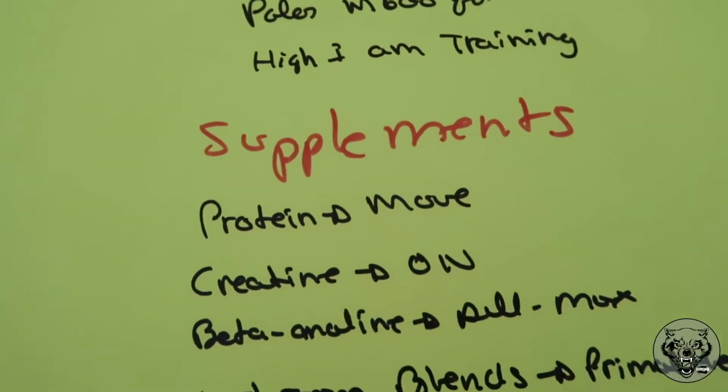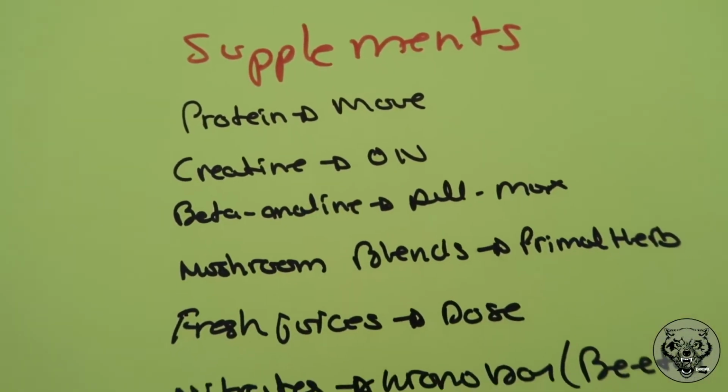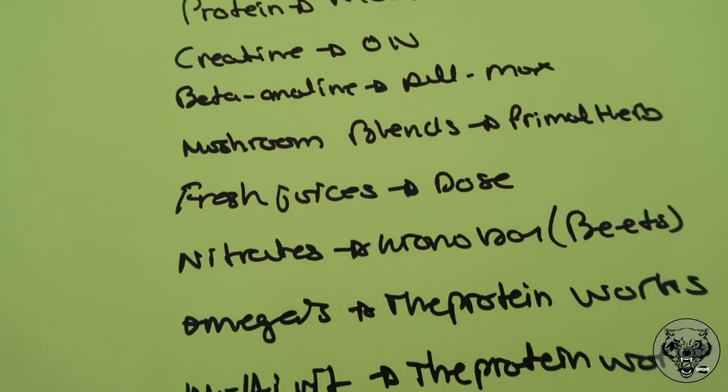All right, so next, supplementation. What do I take? What do I take as a vegan? What do I take just in general? What do I think everyone else should take? And then what did I take in this camp?